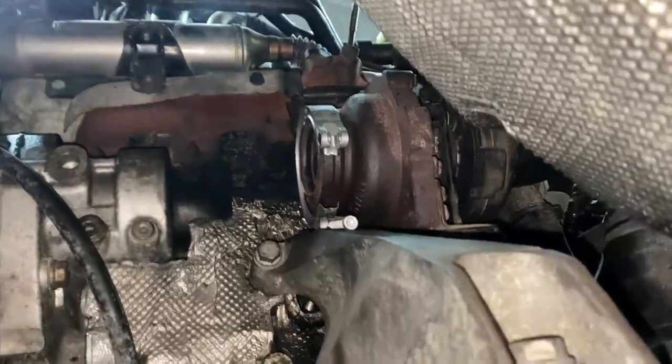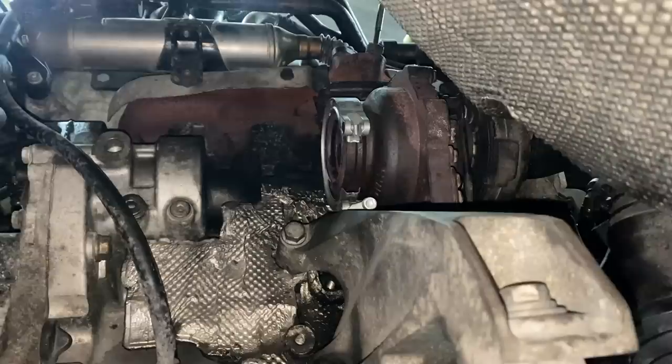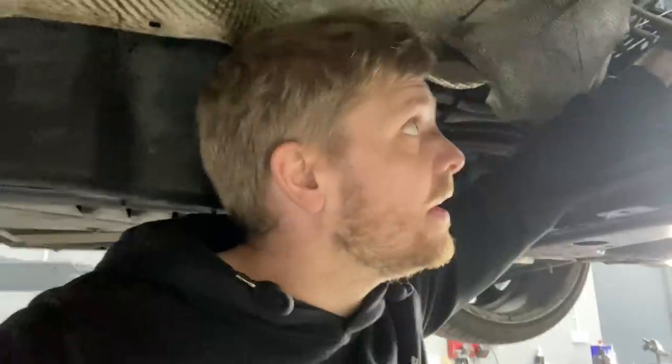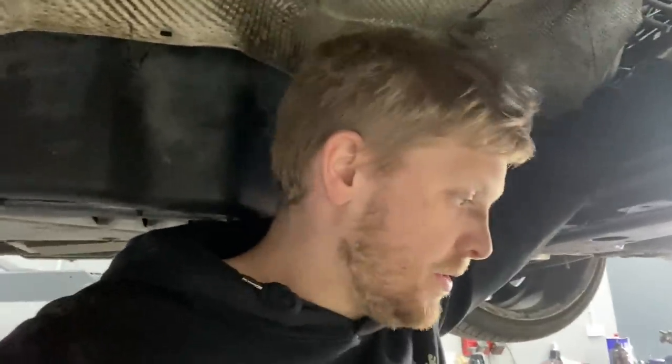Like I say, it isn't a horrendous job. I just really think you struggle doing this on the floor without a lift. But we've managed to get that turbo back on with all the new gaskets and everything, and I did the ones up to the block first where it was leaking before. We did those up first, made sure all three of those were nice and tight. And we've then done the three up to the manifold at the top, making sure everything's in the correct place, which I'm pretty happy it is.